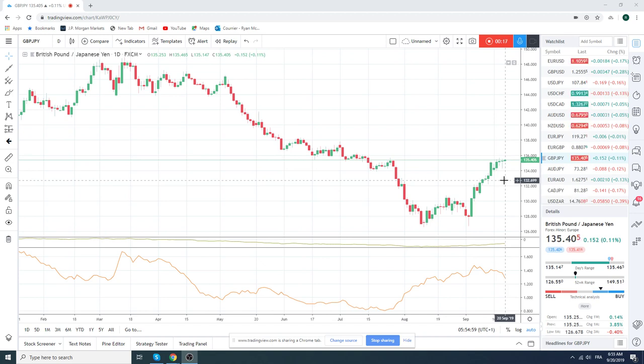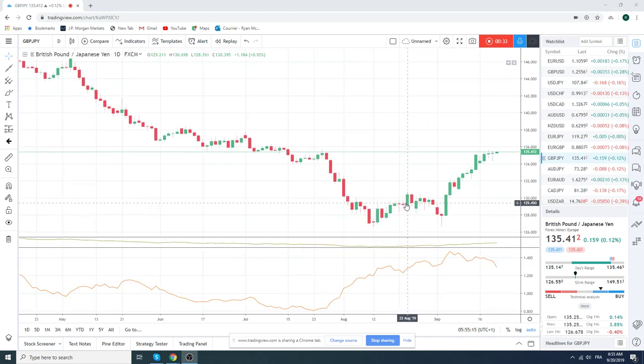Sterling's focus, obviously, yesterday. We had our ding-dong Brexit level, 125.25 break. Core long Sterling seems to be the way. Couple other chart points I want to show you today where there will be some action.